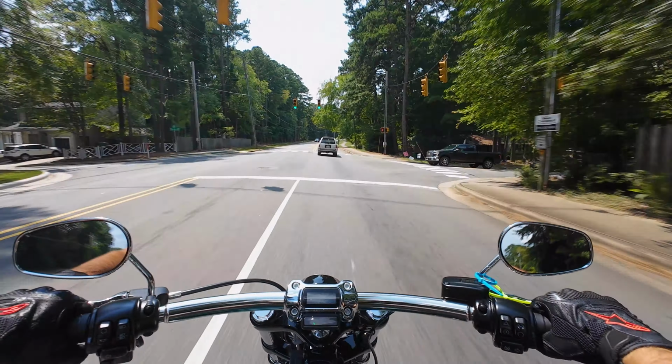I'm not sure how much lean I got, so we're playing it safe. Don't want to go scrape up new pegs, newer pegs, lightly pre-owned pegs. Beautiful scenic rides. This is a nice little ride. I think this is Penny Road right here. It's got a few nice little turns in it, just enough to let you feel how the bike does.